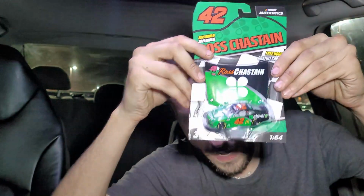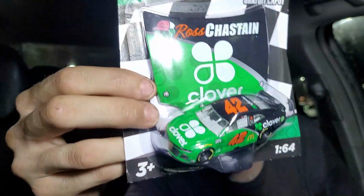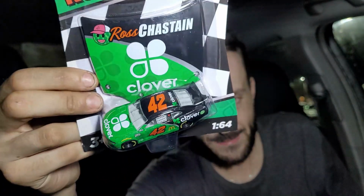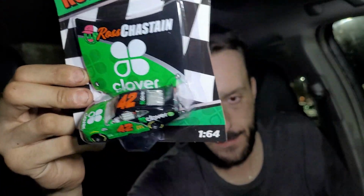And to go along with that, we got to also finally look at this guy right here. This is the first Cup car for this guy, because we've had some trucks released for him before, but we finally got a Cup car for him. The Melon Man, Ross Chastain, the Clover. Yeah, feeling lucky now. Although the last time I checked, St. Patrick's Day is kind of over, but you know what I mean.